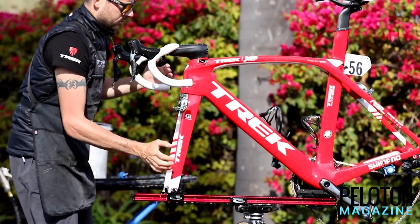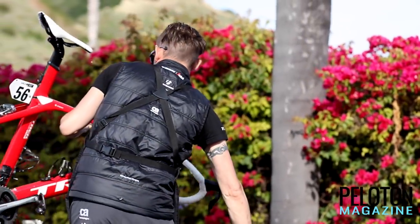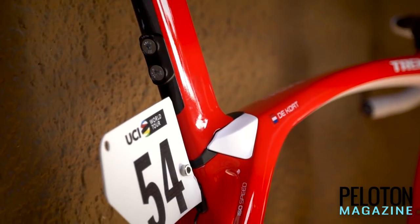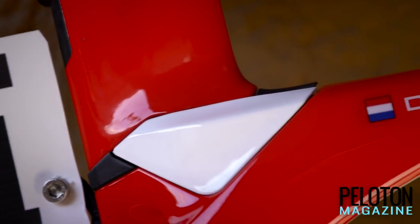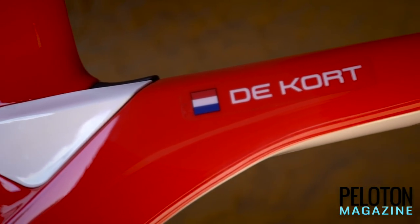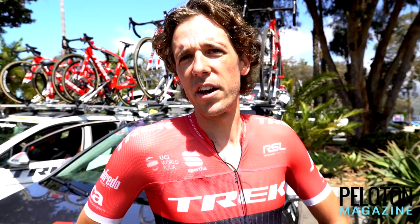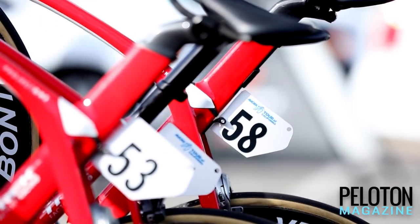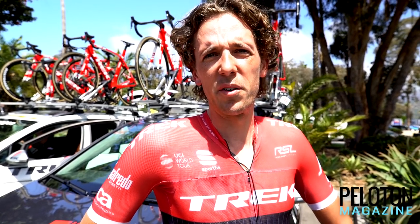With deep wheels and deep tube shapes, comfort can be a real concern on an aero road bike, but the Madone borrows the IsoSpeed decoupler from the classics-focused Domane to smooth out the long miles a pro must ride. The bike I really enjoy riding. It's super aero, but it's still comfortable. I mean, for me, that was really a big surprise. Mountain stages, criterium, sprint days, in all stages, it handles really well. And for me, with the aerodynamic advantage you have, I don't know why I would choose a different bike.